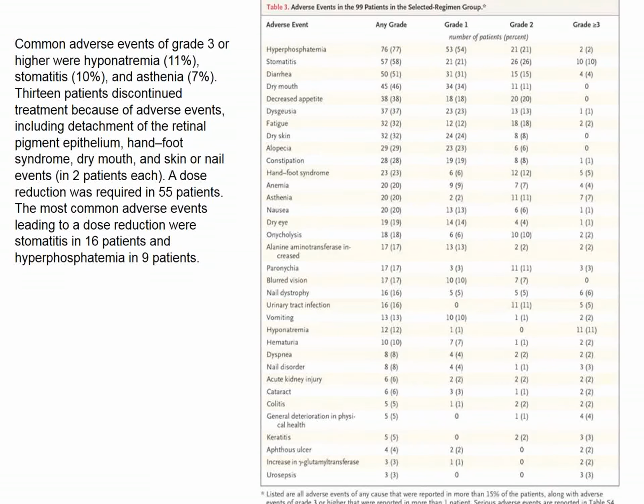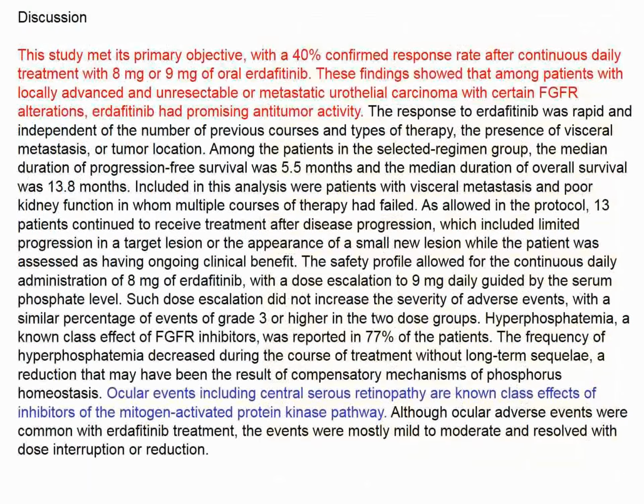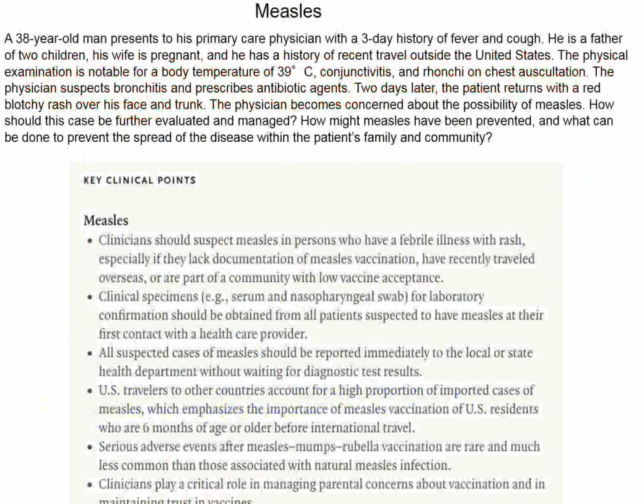Were there complications or adverse side effects from this treatment? Hyponatremia was fairly common, although the investigators didn't elucidate why. Stomatitis, asthenia, and other side effects are listed here. So the study met its primary objective with a 40% confirmed response rate, and I suppose we'll see a randomized controlled trial of this strategy against these mitogen-activated protein kinase pathways in the future.